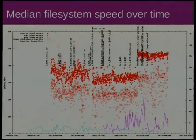So another part of monitoring a cluster is that there's, so this is live sampling of a file system.